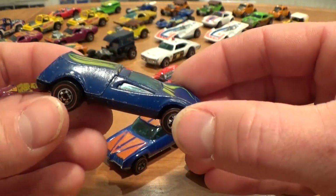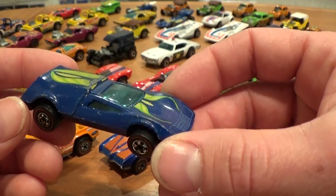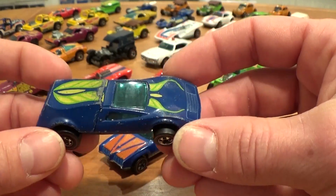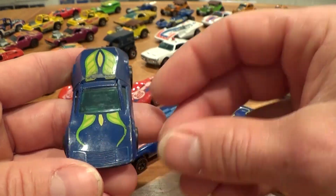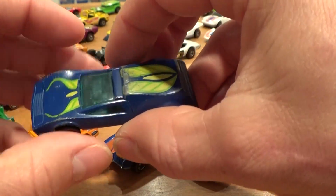And I got this car in a bulk lot of Redline cars I bought. A bulk lot of like 5 or 6 Redline cars. I think I spent $900 for this one and another couple rare Redlines. So pretty hard car to find. I haven't seen another one.